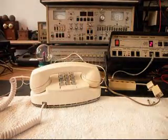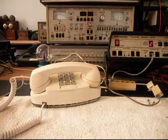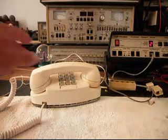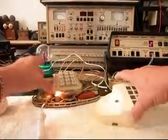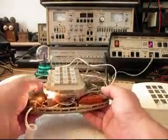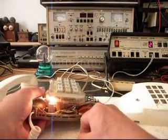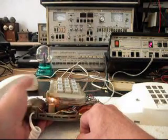Okay, so now that we know that the telephone is in working condition, we want to unplug this. We want to take a look at the light situation. So we'll pull the cover off. Now there's 2 settings on these telephones. When you go to hang the telephone up, the light will go off. So it's just being used as a light at this point.